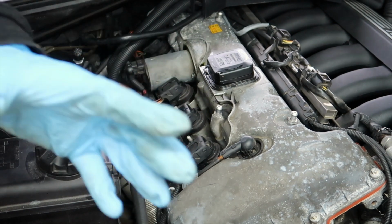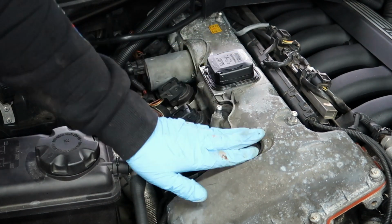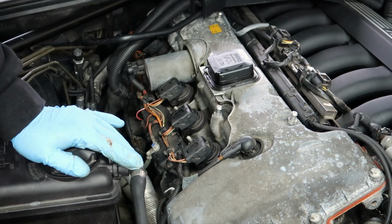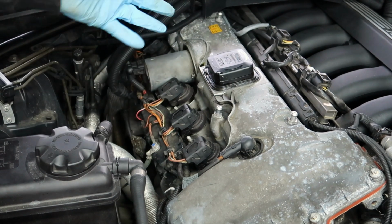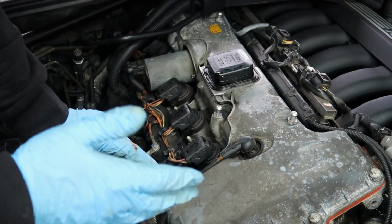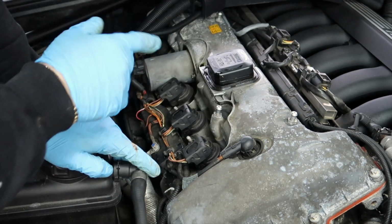People can run their heads around in rings trying to fix it, especially if you don't know much about cars, thinking it's that sensor, thinking it's the valve solenoid, thinking there's a vacuum leak because you've got no codes. But today I'm going to show you the way I usually check on these cars how you know if you've got a misfire. Now, my suspicion, as I said to you, is going to be ignition coil because they're very known for doing that.